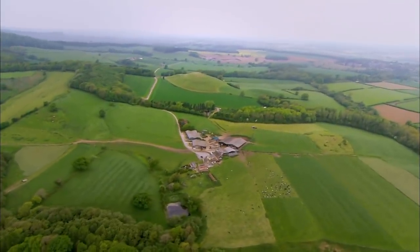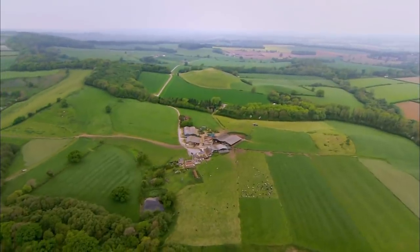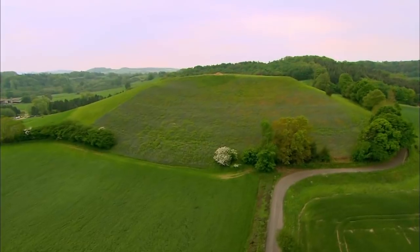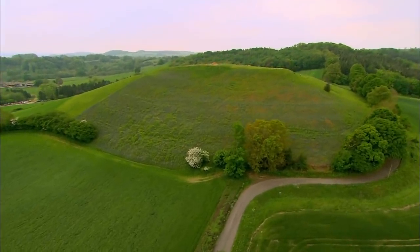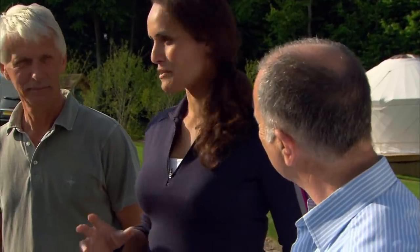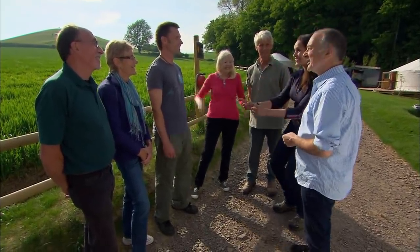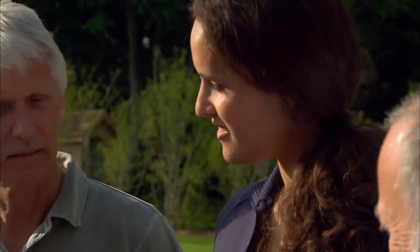So the mystery of Castle Hill has finally been solved. There was a castle here, but it wasn't quite what any of us were expecting. It's been 3 pretty hectic days, but I think we're finally ready to tell you what is on top of Castle Hill. Wow. It is a castle. But the surprise is, it was never finished.